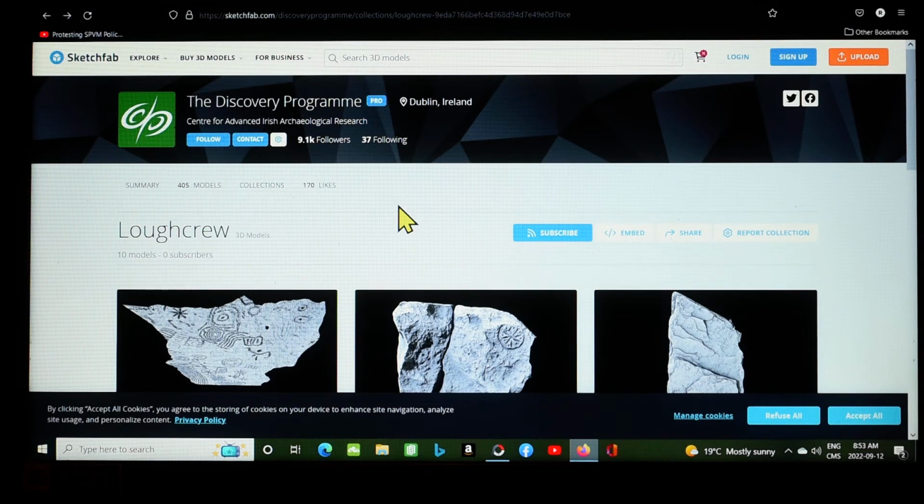I'm not the only person who has identified depictions of solar eclipses in Boyne Valley rock art. An archaeoastronomer by the name of Paul Griffin, if I remember correctly, identified some of the rock art, I believe, at Loughcrew as depicting a solar eclipse. Basically the moon overlapping the sun in a partial solar eclipse. And then, quite frankly, I think he was correct.